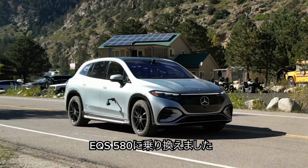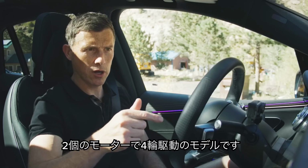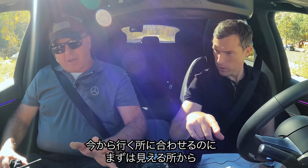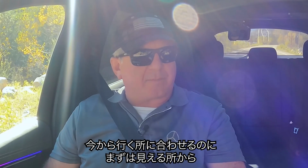I've now jumped into an EQS 580 because it's the dual motor version. We've got four-wheel drive. I've picked up Andreas, who is my off-road instructor, and we're going to go off-road. But before we do that, we need to set the car up, right? That's correct. A couple of things to set up to have pretty good control on where we're going, visibility there.